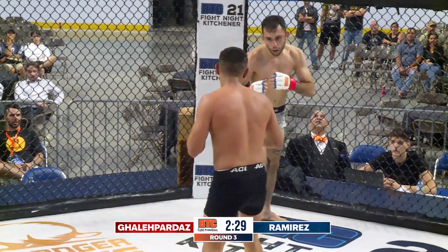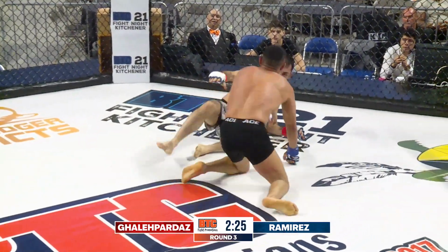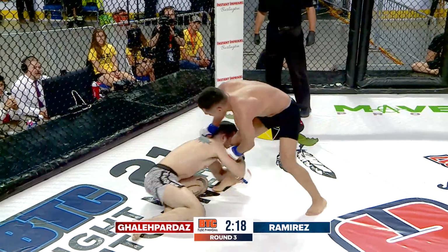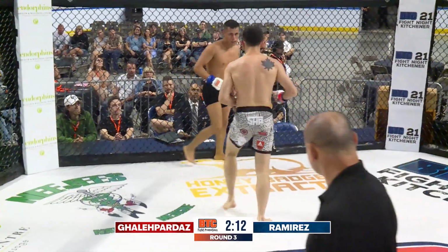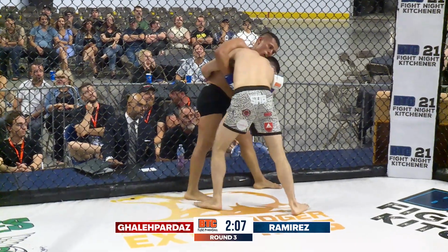Ramirez is coming forward. Gino needs to remain just a half step back from those punches. Stuffed the takedown that time from Ramirez, and there's a big right hand from Ramirez. Big right hand. Kicks to the back of the legs, and Ghalehpardaz driving through with the single leg. Can he get the takedown again? No. That balance is in effect as the crowd tries to will Ghalehpardaz on.